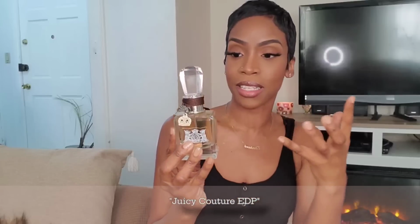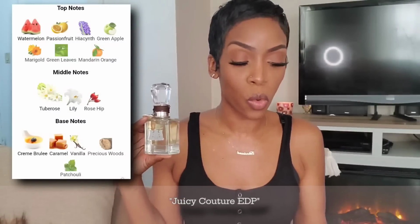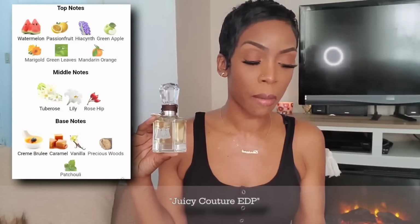It's from the house of Juicy Couture, and this is the original Juicy Couture perfume. This is the OG. I think this is where it all started. I could be wrong, but this is probably one of Juicy Couture's first fragrances. This is actually a floral fruity fragrance. It opens up with notes of watermelon, passion fruit, hyacinth, green apple, marigold, green leaves, and mandarin orange.